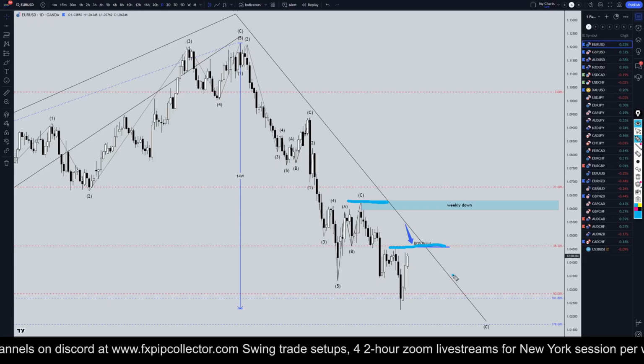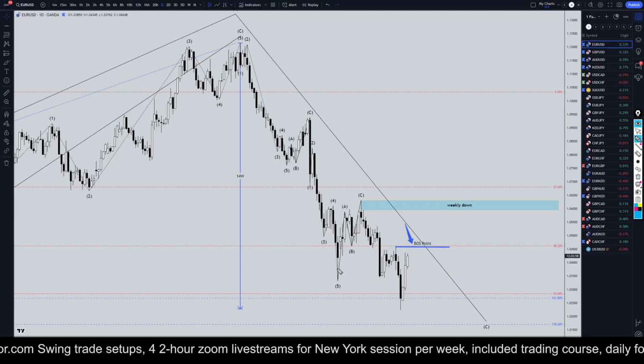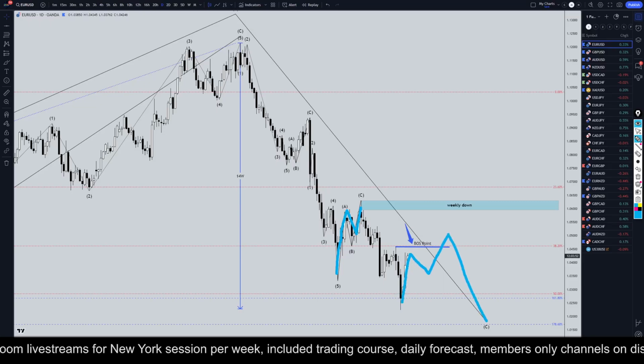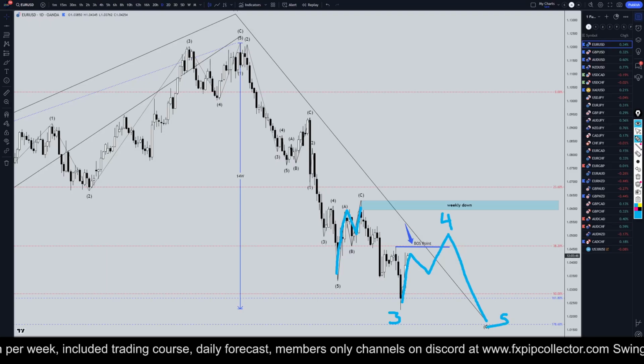We cannot assume that this move right here is going to be anything beyond another three-wave pullback, kind of like this over here, one, two, three waves up, maybe one, two, three waves up, and then likely another push to the downside. Seems to me like it should end up being like a three, a four, and a wave five.